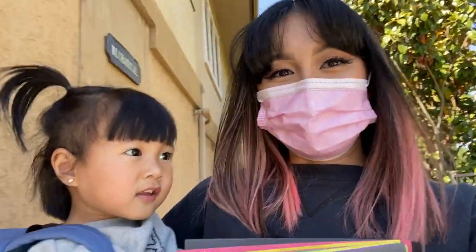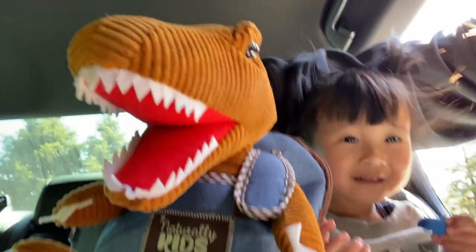Harley's at daycare right now, so I'll probably take you guys with me to go pick her up. Harley secured. Hi, Harley. Wow. Look at her dinosaur backpack.